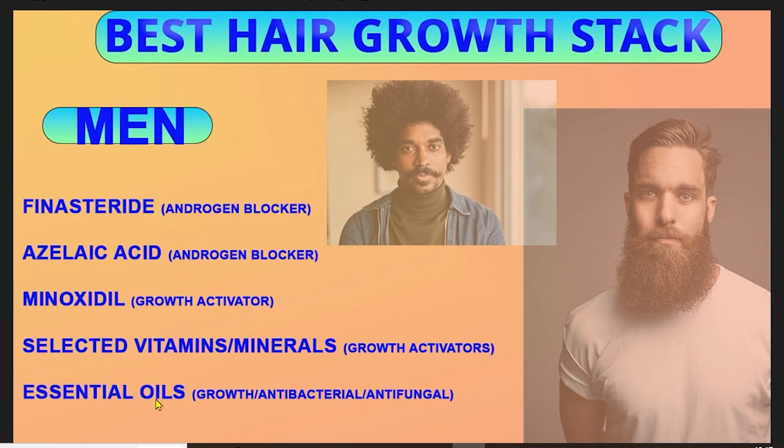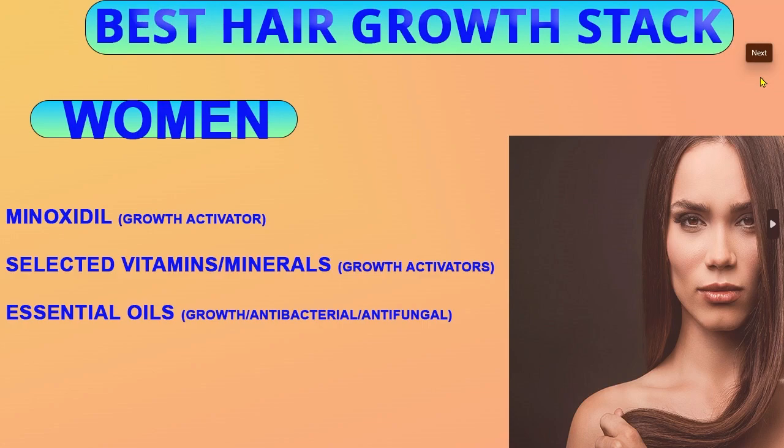And you might notice the essential oils, they have the additional benefit that a lot of them have got antibacterial and antifungal properties. So if you have that issue, that's also taken care of. This is why I think this is the monster stack of hair growth. This is unmatched. And now let's look at how the stack for women is slightly different.